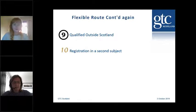Anything else, Cecilia, about qualified outside Scotland that you'd like to add in there? I think you've covered it there. Just bear in mind that they can have, honestly, from 60 to the 270 days. So just get in touch if you have any queries about their requirements.